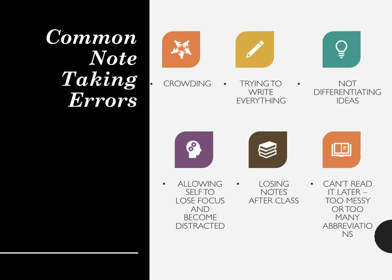It's either too messy or there's too many abbreviations. So your notes don't need to be neat. In fact, I would encourage them to be messy because messy implies some speed. But there is a limit. If they're so messy that you can't read it after, then there's no value to you. So you sort of have to find the right pace for you where you're fast enough, maybe sacrificing a bit of the neatness, but you can still read them after.